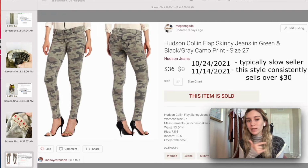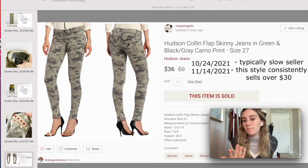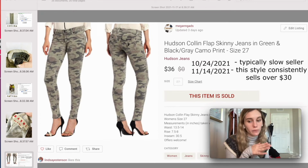I always do 20% off offers to likers because I like to move inventory quickly. So maybe I could have gotten a little more. I don't know. But only one person liked them anyway, so whatever. I'm totally happy with the $24 profit.